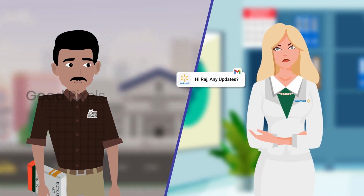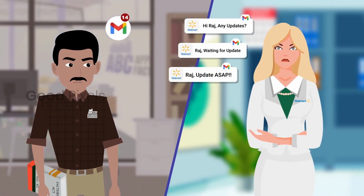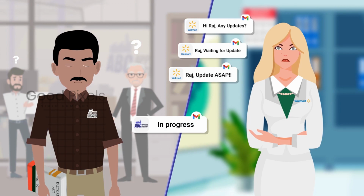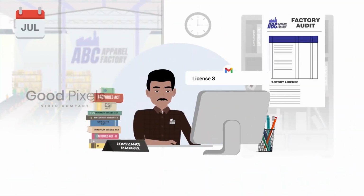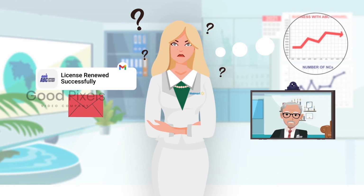Meanwhile, the buyer reaches out multiple times to the factory asking for an update. Raj, who has to attend to several other audits and on-ground compliance tasks, waits for the renewal and informs the buyer that the renewal is in progress. Finally, after many months, Raj updates that the license has been renewed and moves on to other tasks. However, the buyer is not satisfied with the factory's handling of the NC and doubts that the same might recur.